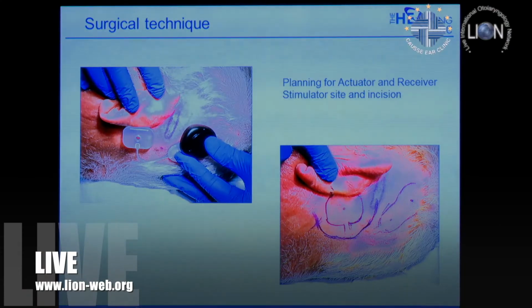The surgery is pretty straightforward, so here's planning the position of the actuator and the receiver stimulator package, and we use a variety of incisions, either an anteriorly based scalp flap or in other cases a posteriorly based flap, taking care to see where the spectacles were or where people wore hats and things like that.